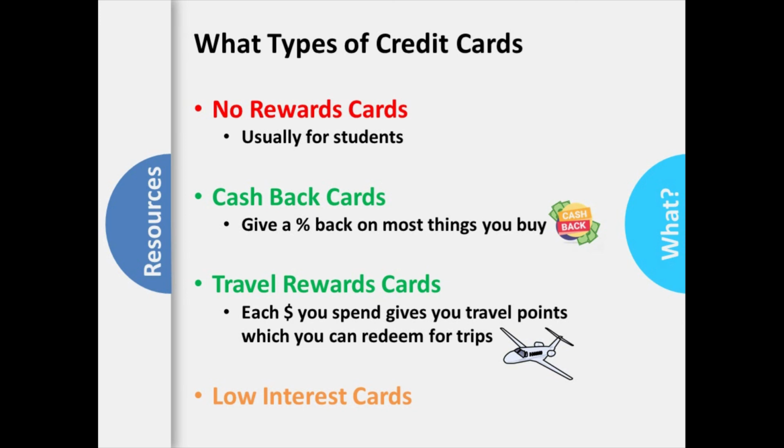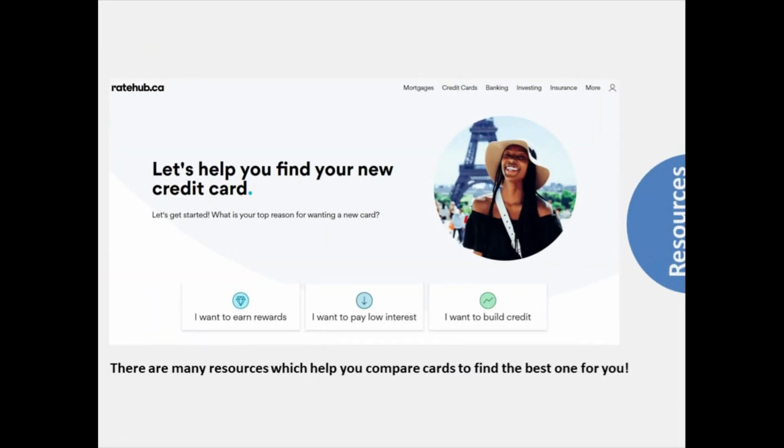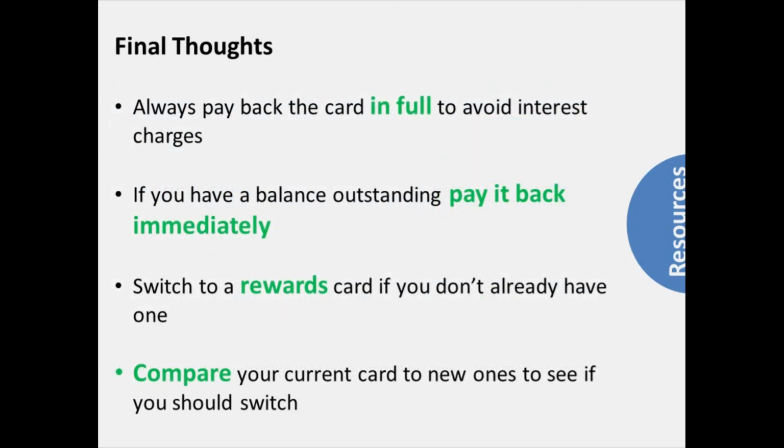To conclude this episode, I just wanted to hammer home that it is very important to pay your credit card in full as soon as you can, once the grace period is done, to avoid paying crazy interest charges, and to pick a card that gives you some type of reward.